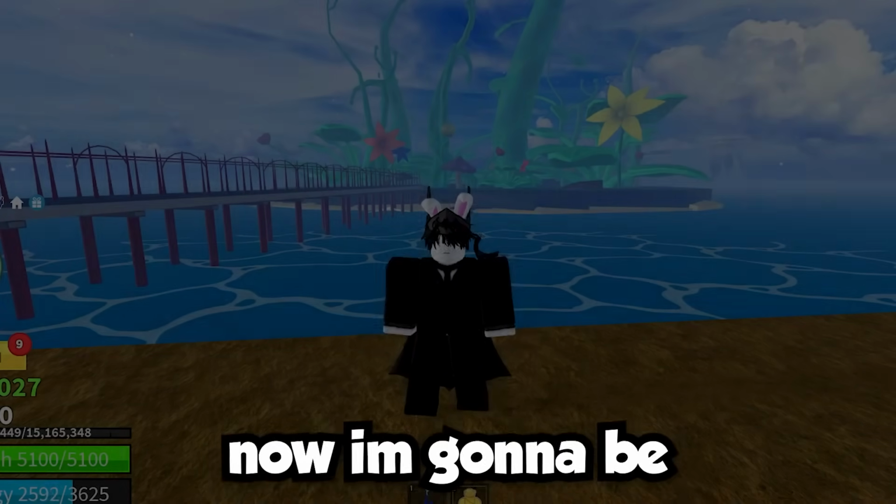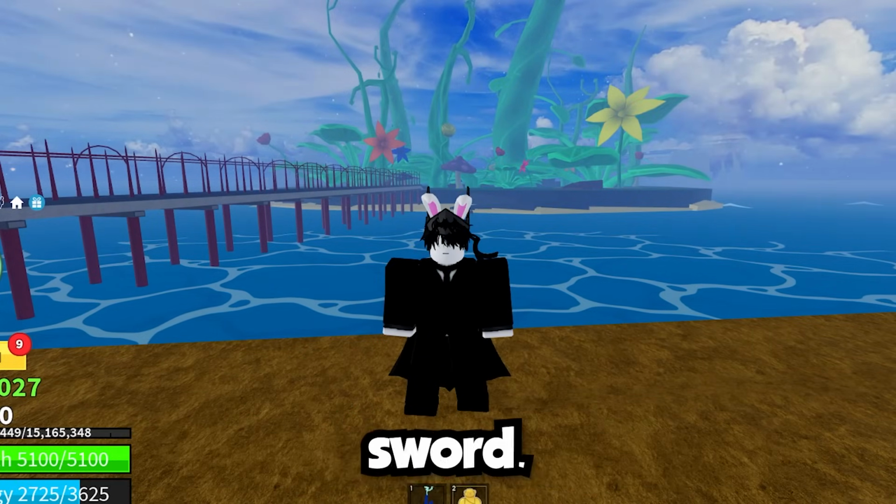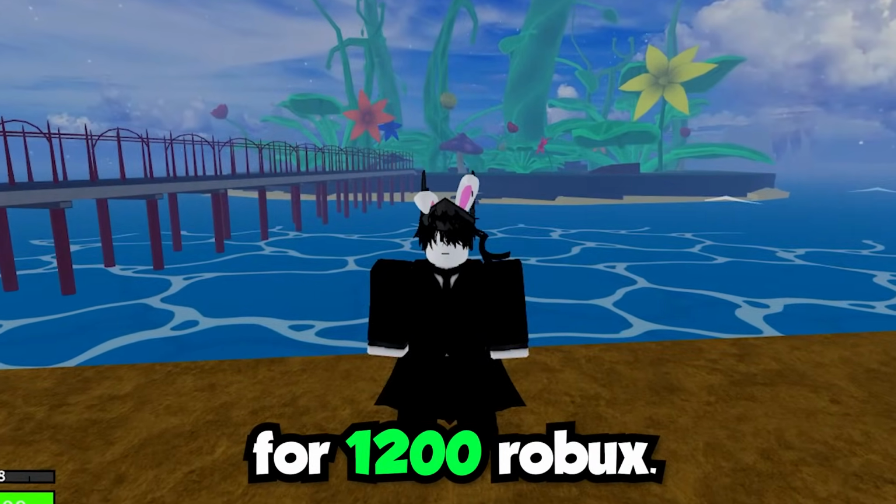Now, I'm gonna be telling you guys about the Dark Blade. So it's a pretty overpowered sword, and basically it's just a game pass which you can purchase for 1200 Robux.